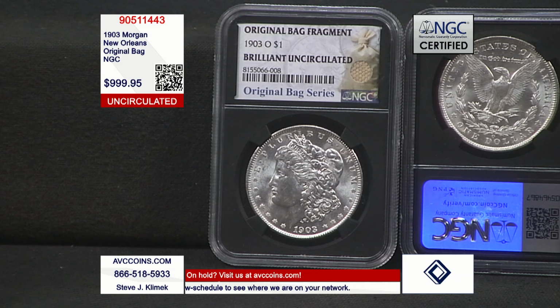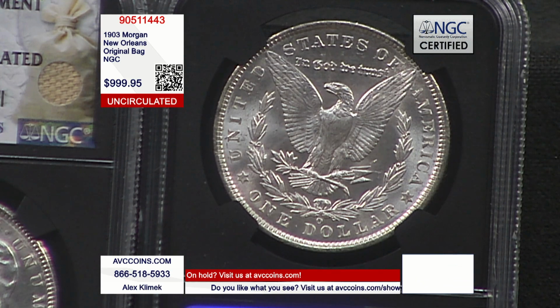Why? Well, in the late 1980s, when the certification services, the NGCs, PCGSs, etc., come together, they published what they do. Every coin, every grade. So if you look at the 1904, the last of the O mints, you see a number and it's like, okay, 300,000 plus coins between NGC and PCGS, the top two. Then you get to this coin, 27,653 combined.